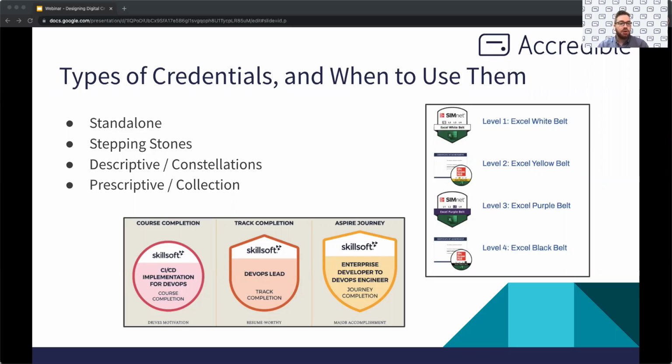Standalone credentials are ones that don't specifically connect to any other credentials through increasing levels or relevance. So this could be a completely standalone course or exam, or it might be a form of recognition, such as a certificate for attending a conference or a membership card. And then we have stepping stones. These are sequential prescriptive paths of learning that candidates follow step by step as determined by the issuer. And while these are similar to the last bullet point, they are often much more rigid in the guidelines on how they should be completed. And they're often badge-only paths as well.